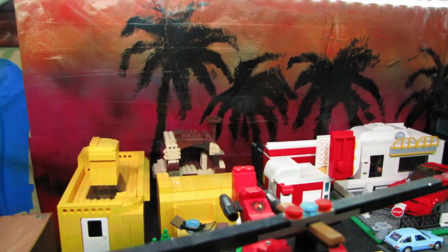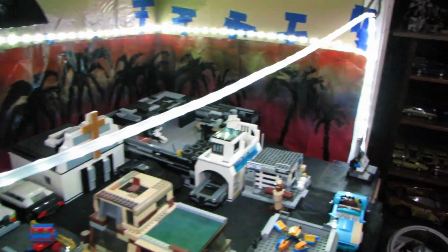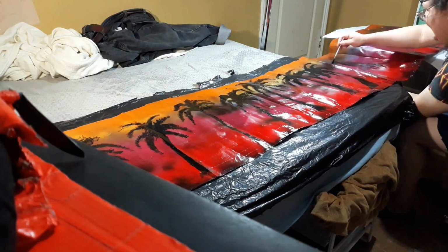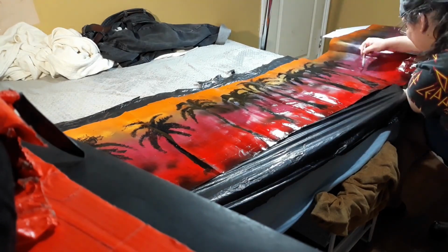There's the palm trees, which I actually made this painting myself. It's just a bunch of notebook paper that I taped together, and I took a bunch of spray paint and I hand painted the trees myself, so that's why they're very special to me. I'm really into the 80s aesthetic, Miami and all that. But yeah, here's just a quick overview of the city.